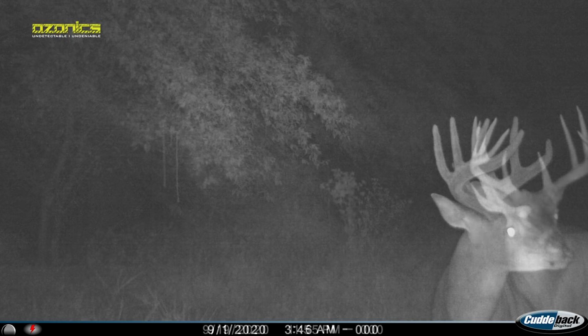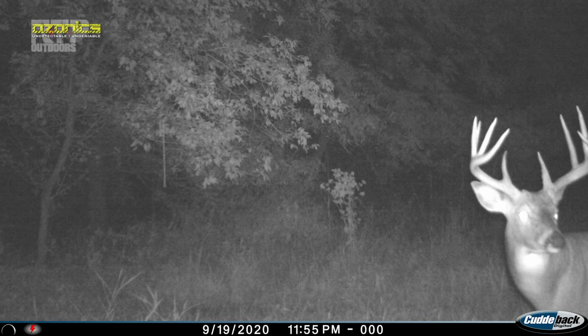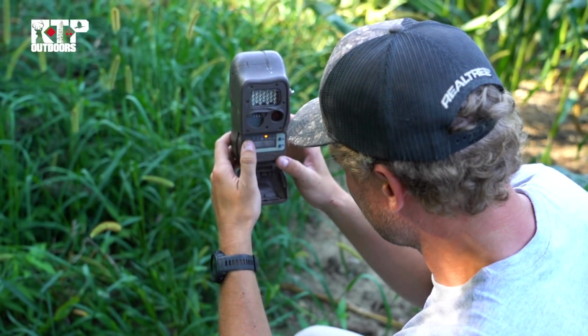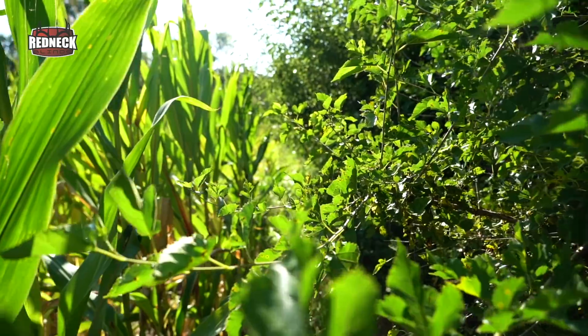I've got a couple pictures of them here recent, and they've moved off a little bit since they've dispersed into their fall ranges. That 9-pointer's been there quite a bit. The double split deer I think is on the farm north, which I also have permission on.